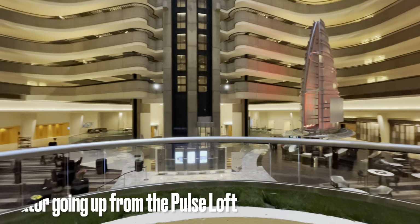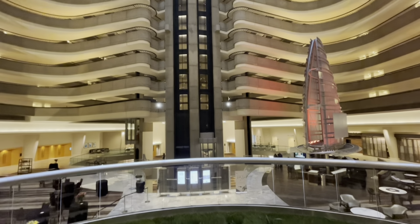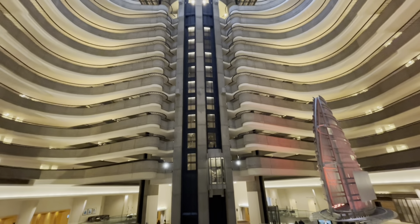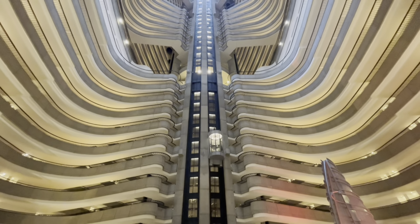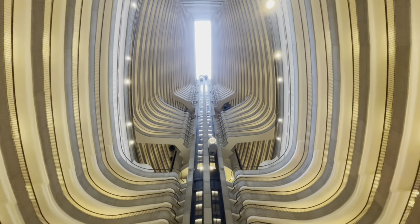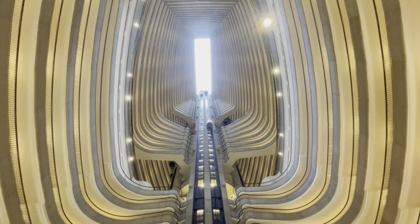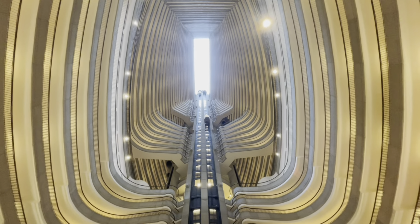I got the wrong elevator. So maybe if it goes up, we can watch it go up. Oh, there it goes. It's going up right now. There it goes up. Looks like it went all the way up to 47. How about that?